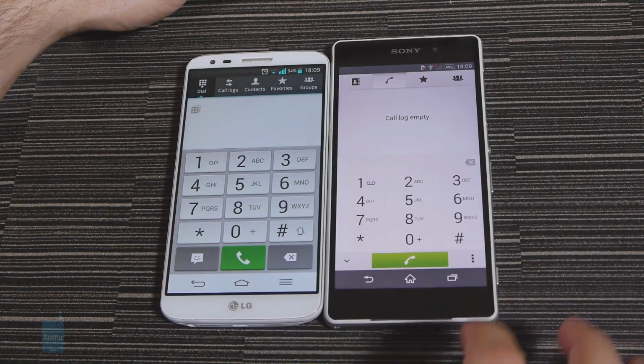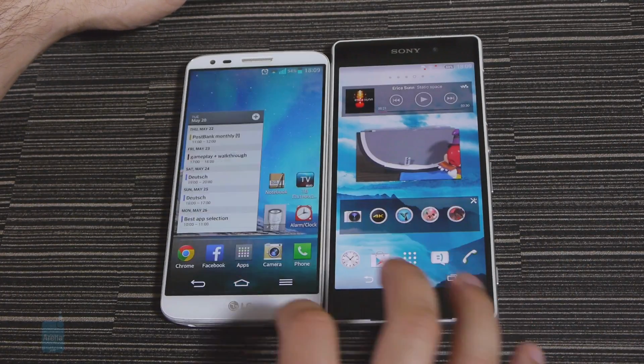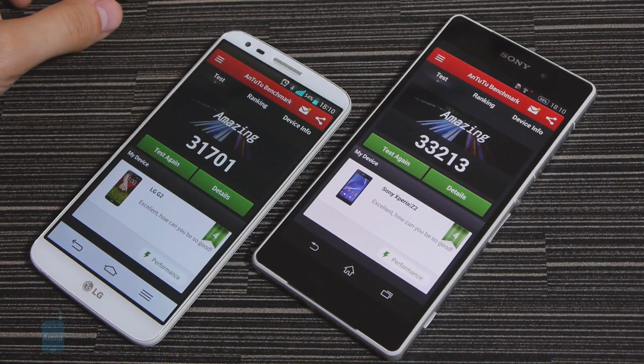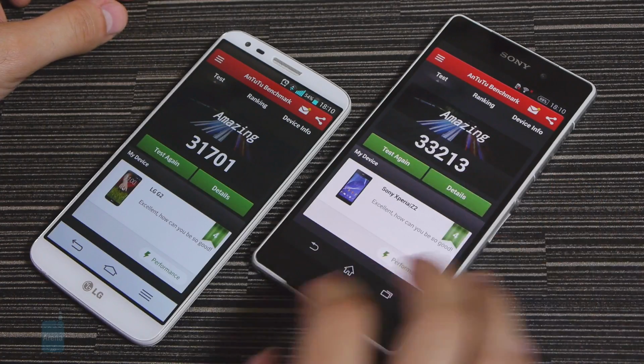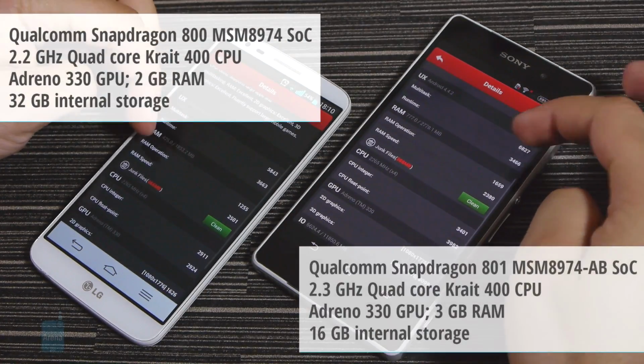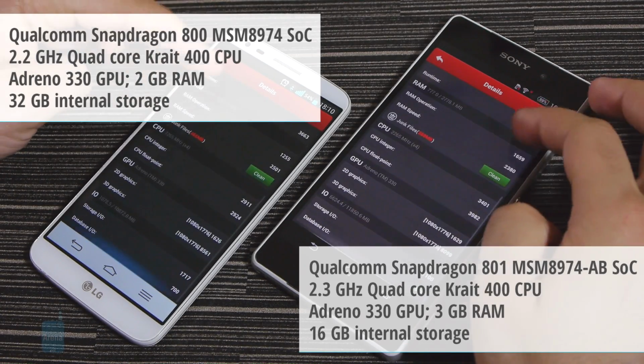Now, the typing experience is good on both, as buttons are well spaced and typing is fast and easy on the big 5.2-inch displays. Sony's Xperia Z2 has the latest and most powerful Snapdragon 801 system chip, but while the LG G2 has last year's Snapdragon 800, the difference between the performance power of the two is not that big.